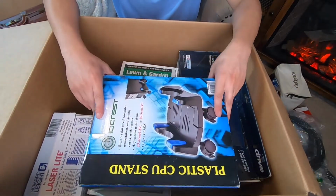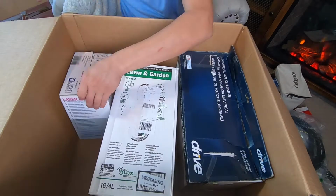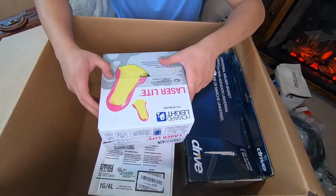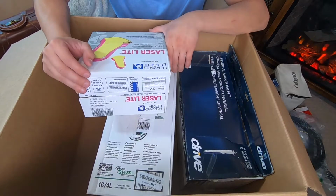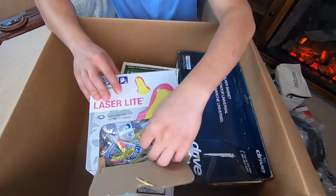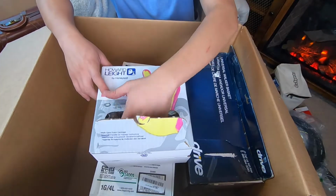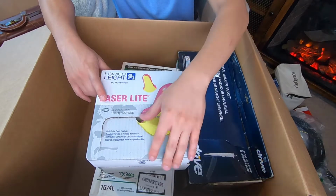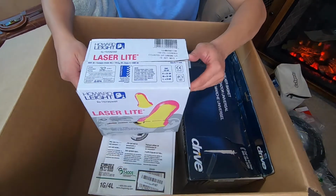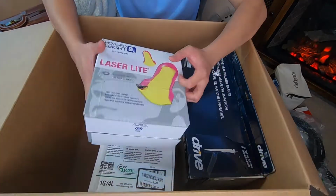Here is a plastic CPU stand. Here's open box, laser light, ear protection. So depending on how many there are, I don't know, I might try to sell them. Well, I'm gonna have to count them up to see if it's a complete box and the person that bought them probably just didn't like them. If not, it might be an OfferUp item.